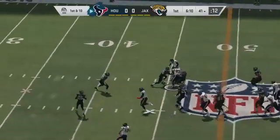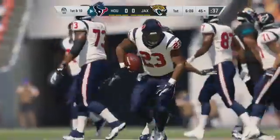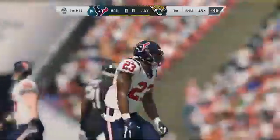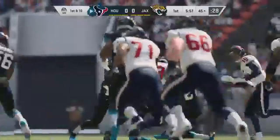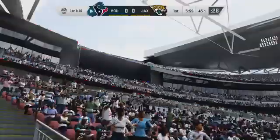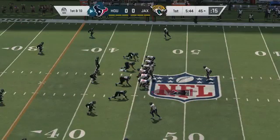Now a run with Hyde. And he'll be taken down across the 50 at the 45 in enemy territory. They get 14 on that one. Good for a Houston first down. That's a very nice game there. A confidence-building run. Love the execution up front, and the way he pressed the hole, absolutely perfect. So in Jacksonville territory now.